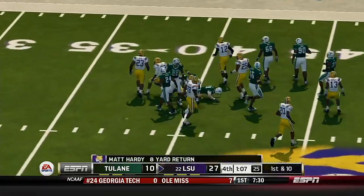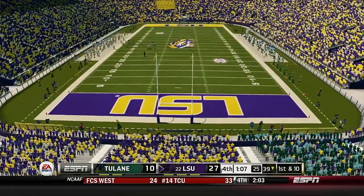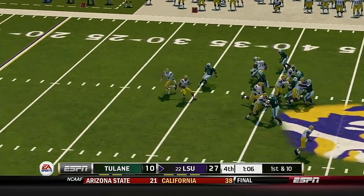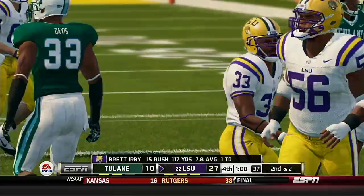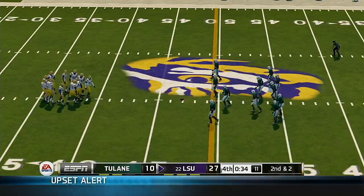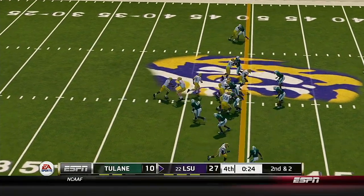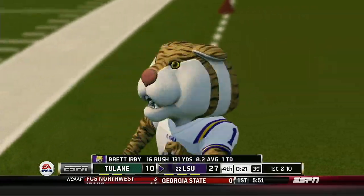Hardy fields at the 31, and he's taken down the 39-yard line. Both squads are digging in now. Let's see what happens on this next drive. Give to the tailback. Makes it to the 47. That makes it second and two. So it's second down and about 2 yards to go. At about the 39-yard line.